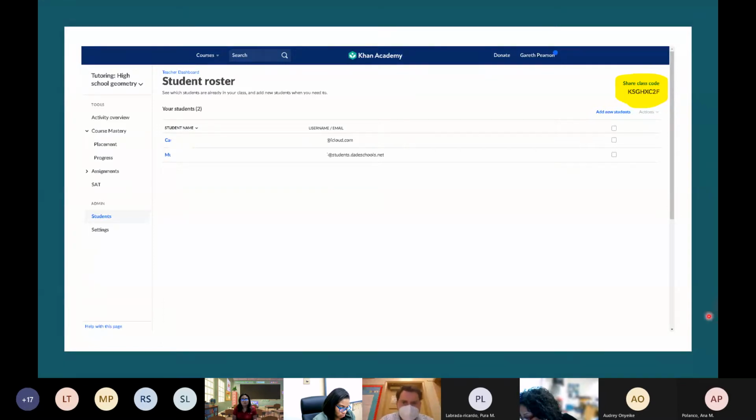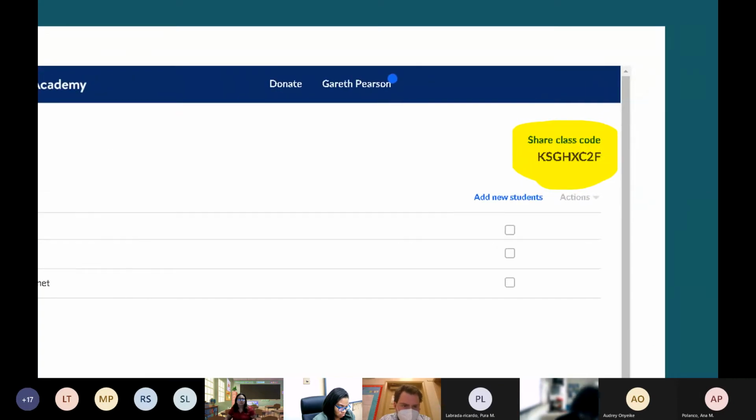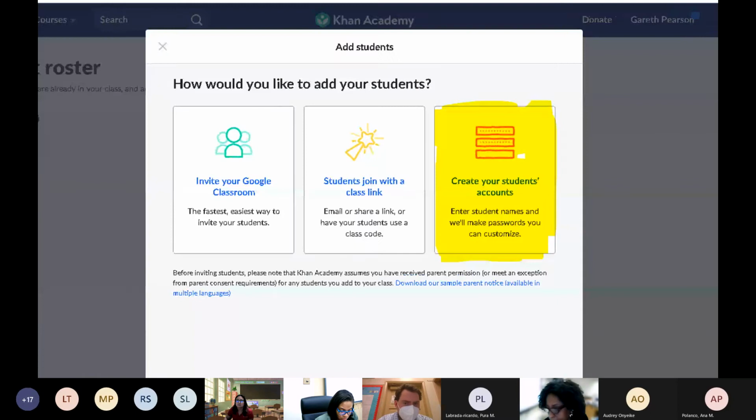Okay, so in terms of creating a student account, you can go ahead and add new students. Up top here, you have the option for add new students, yes? If you click on add new students, this screen will pop up. This screen asks you how you would like to add new students.